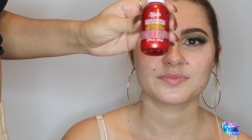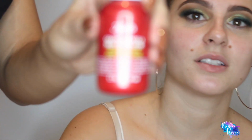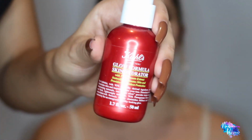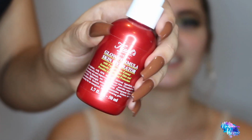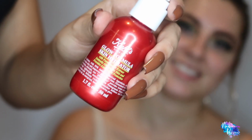So I'm gonna do the rest of her face now. I'm gonna take this Kiehl's, what is it called? Glow Formula Skin Hydrator. It looks like this, but my camera's not gonna zoom in. Let me just tap it. There we go. This is what I use when I'm feeling kind of dry. Look at her fire nails. Dry and crusty, this is what I use. Not even in focus. There we go.